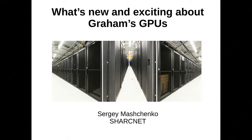The Graham supercomputer is one of the two new national systems installed by Compute Canada. One is hosted by Sharcnet at Waterloo University. The other one, Cedar, is at Simon Fraser University. And you see the picture of Graham. I took it myself a month ago at the official ceremony opening the cluster. There are lots of things which are exciting about this cluster. For example, it has more than 33,000 modern CPU cores, but the topic of today will be the GPU side of the story.